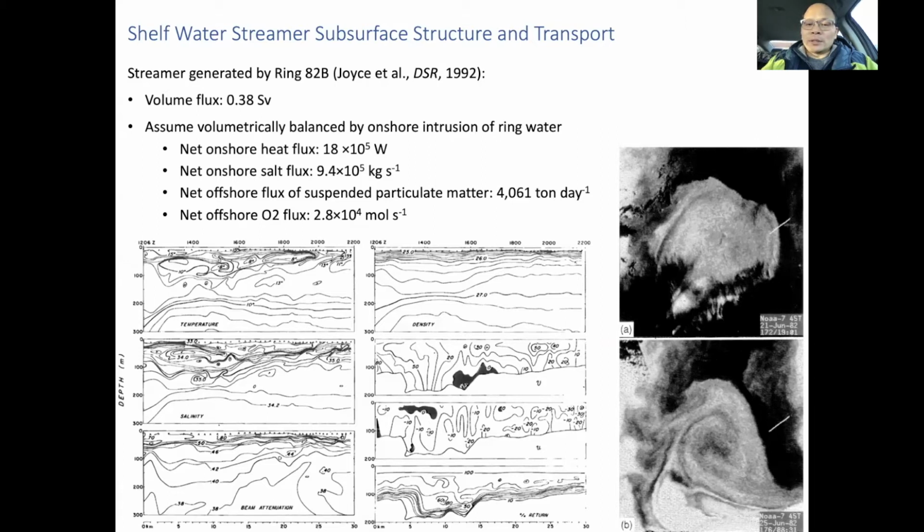And one of the rings they measured, 82B, formed a streamer to its east, as is shown here by the dark filament. They actually also measured the streamer along this white line. So they had a subsurface measurement of temperature, salinity, and other properties of the streamer.